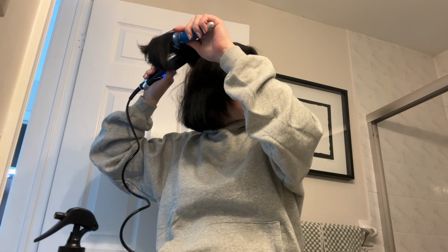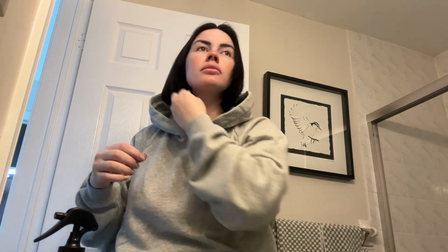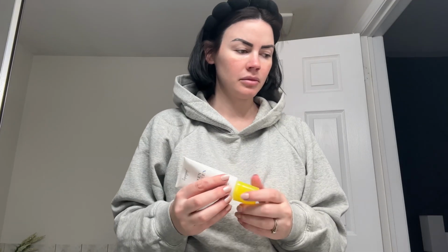And while he has his nap, or again in the bouncer, I try and do some kind of self-care, obviously tending to personal hygiene. And this day I decided I was going to straighten my hair and maybe put a little bit of tinted sunscreen on. I always put sunscreen on, like the invisible one, but on occasion I choose to put the tinted one.